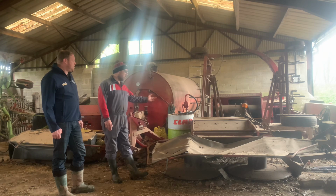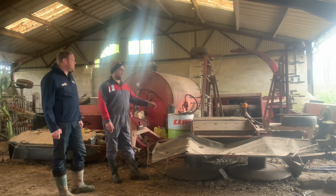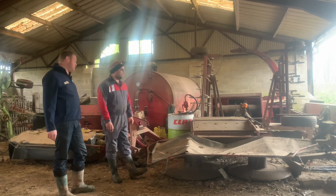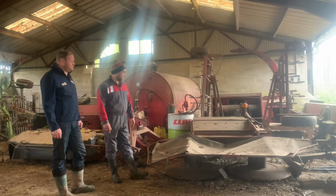6 foot conditioner, quite weighty. Yeah. Still 2 drums. 590, drag it along, drive it, no problem at all. But picking it up, getting to its limits. It's quite a long way from the back of the tractor, isn't it, I suppose? And even when it's out, it's a fair chunk of metal.